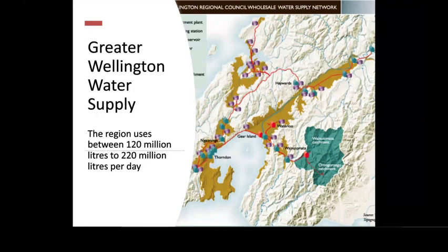So they do a range of treatments there. They screen it initially. They add aluminium sulfate to clump together all the floating particles. That comes off as a scum in a sludge layer, so it gets separated. Then it goes through massive big sand filters, and then it's treated. So they add chlorine, they add fluoride. Chlorine's to kill bugs and bacteria that are in the water, and the fluoride's to make people's teeth stay strong.